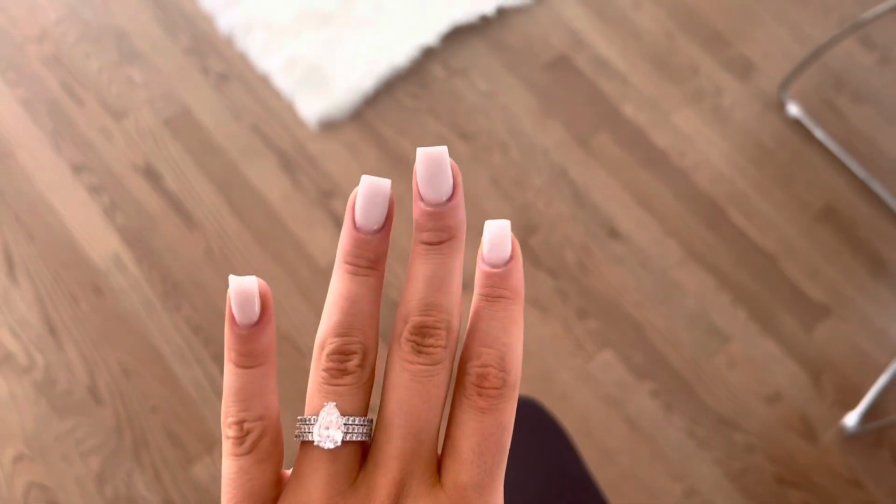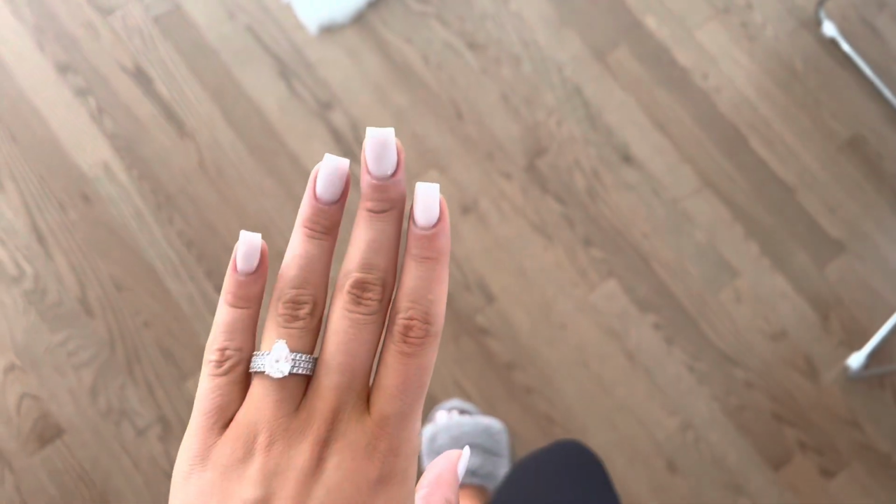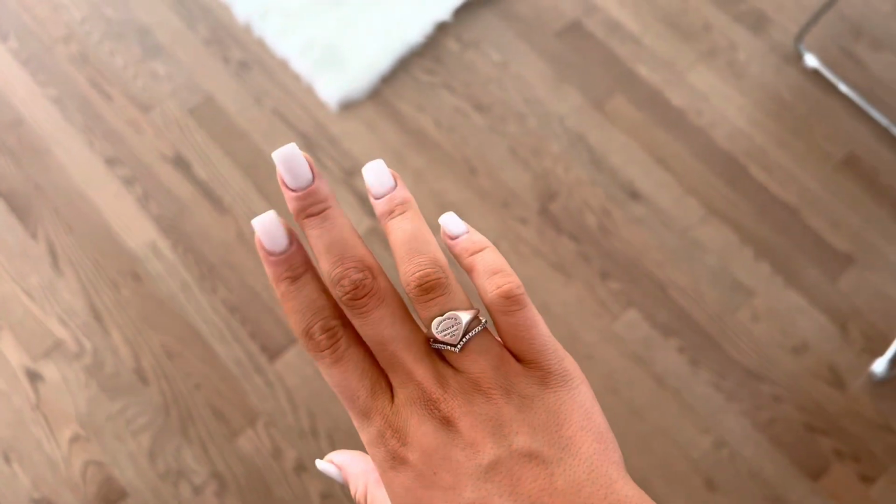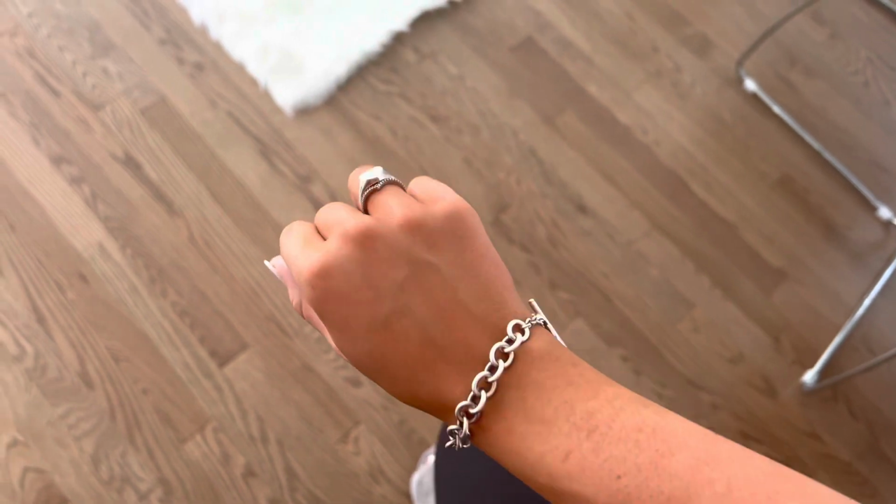It's so pretty. I love to switch out my rings all the time. So this one is the one I'm wearing today. And then I'm also wearing my Tiffany ring with my Pandora diamond ring at the bottom. And then my Return to Tiffany heart tag bracelet. And then the same necklace.